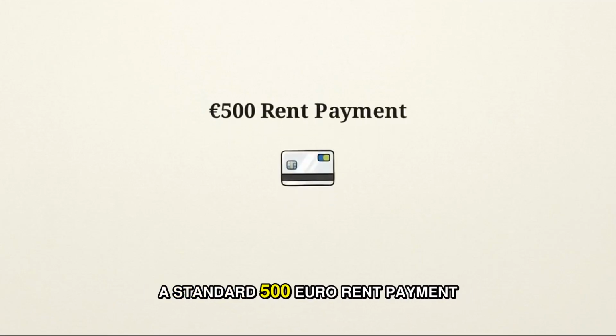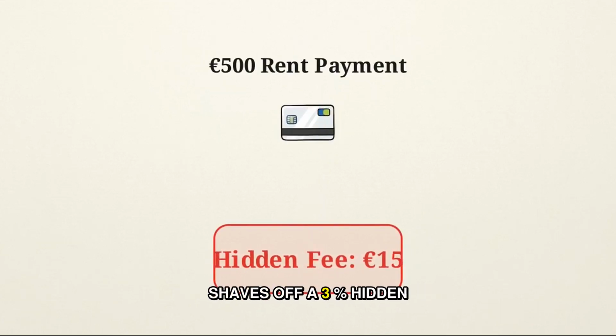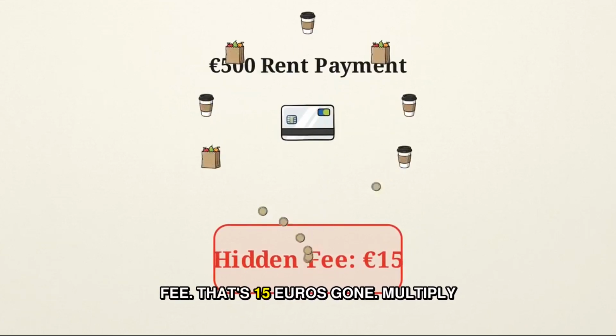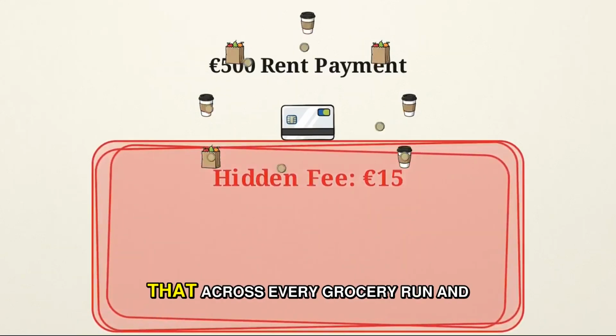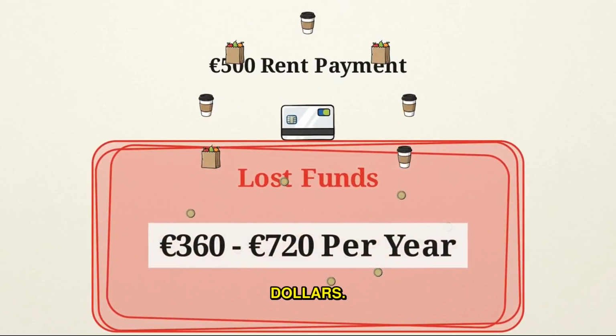When making a standard €500 rent payment with your home card, the bank shaves off a 3% hidden fee. That's €15 gone. Multiply that across every grocery run and textbook, and you're bleeding hundreds of dollars.